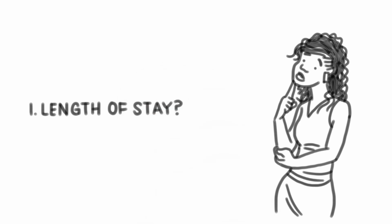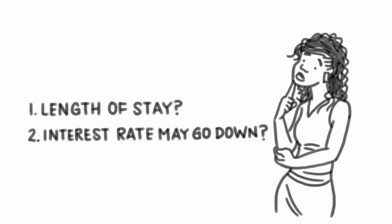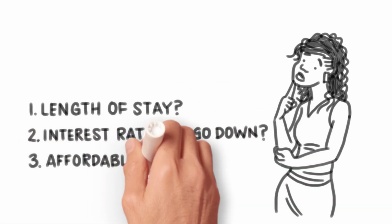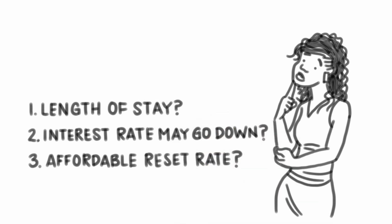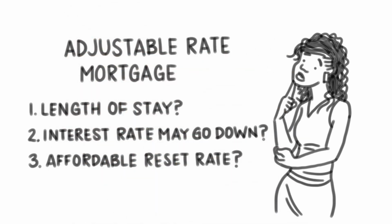And now a few questions to help see if an ARM offers what you need. 1. Is this a starter home or one that you aren't planning to stay in for a long period of time? 2. Do you believe that interest rates might go down in the future? And 3. Will you be able to afford your payments when the fixed rate period is over and the rate resets? Now, if you answered yes to any of those questions, then an ARM might give you the biggest bang for your buck in the short term. That's because many times the interest rate during the fixed period of the loan will be lower than what you'd typically get with a fixed rate loan.